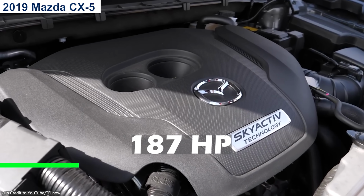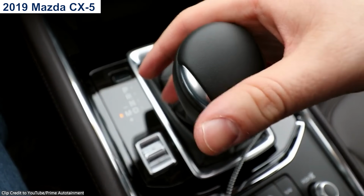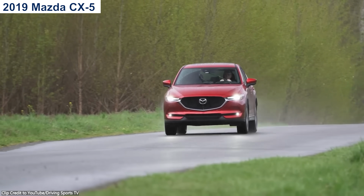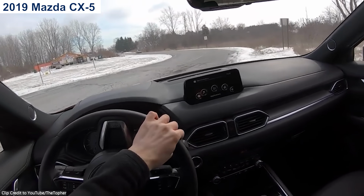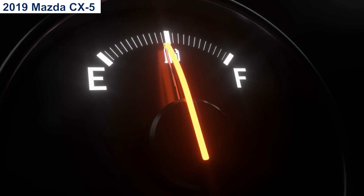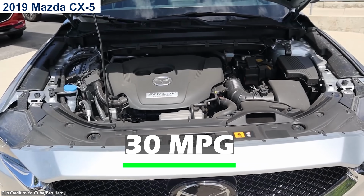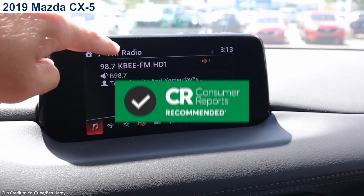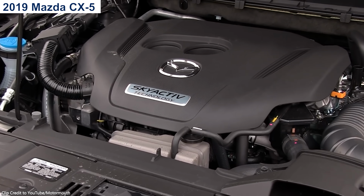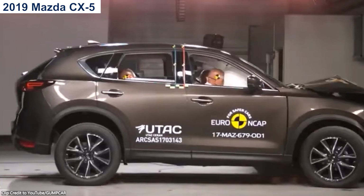a respectable 187 horsepower. Paired with a smooth 6-speed automatic transmission, this combination gives the CX-5 the kind of lively performance and responsive handling that make it genuinely enjoyable behind the wheel. And fuel economy? You won't complain, with a solid 24 miles per gallon city and 30 miles per gallon highway rating. Consumer Reports highly recommends the 2019 CX-5, praising its above-average reliability, great owner satisfaction, and strong safety record.